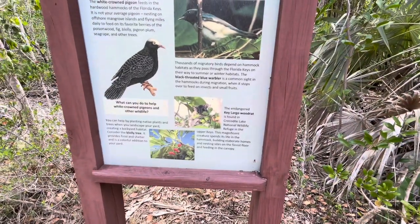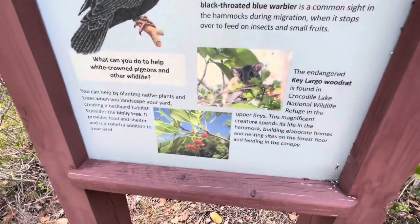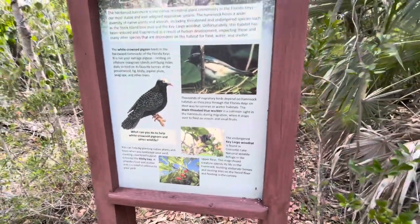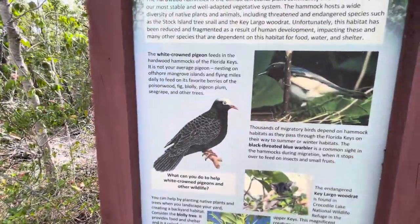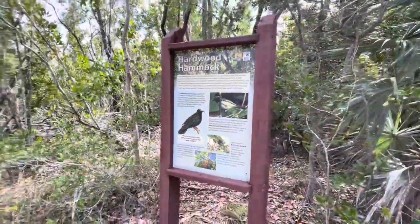Wow. Blolly tree. I wonder if that's what we're seeing all the blossoms for, this blolly tree, if that's how you say it. And the white-crowned pigeon you can find here in the Florida Keys. I don't think I've seen one, but wow, so cool.